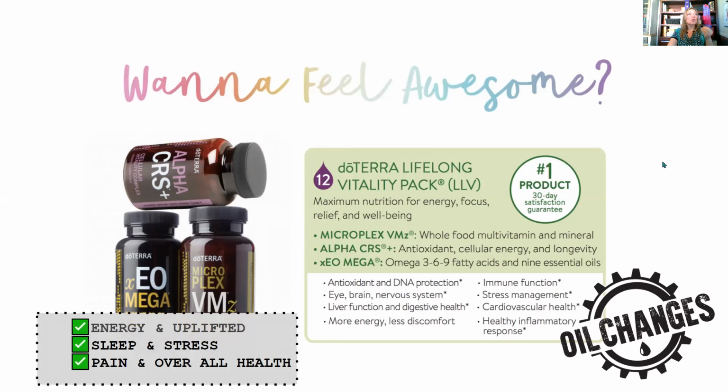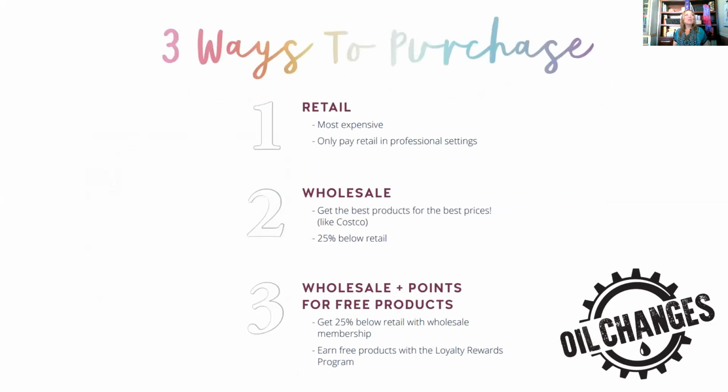And as we look at those three game changers, the energy, the sleep and stress, and the pain, if you have issues, these supplements support them. You have nothing to lose but to give them a try. So let me wrap up by telling you the three ways that you can get essential oils in your home.